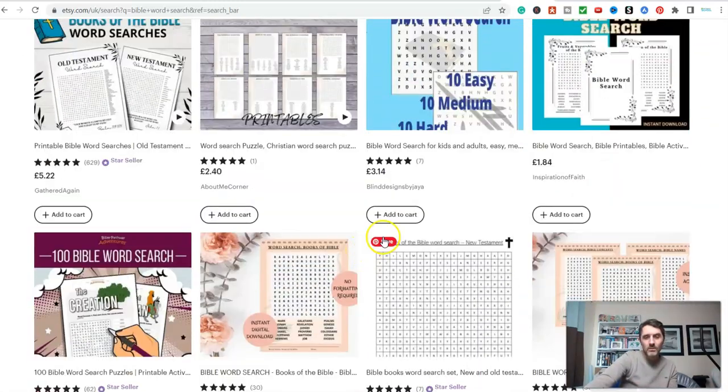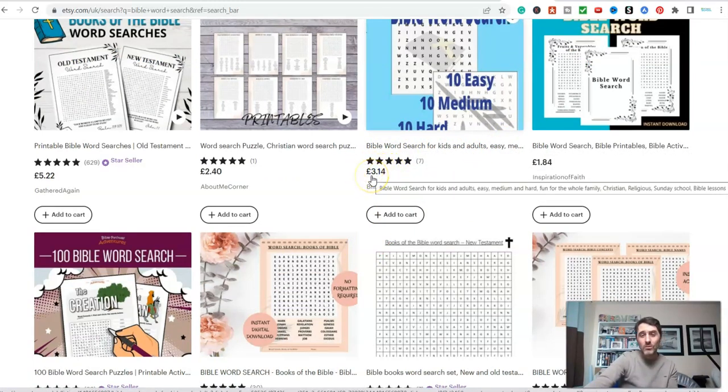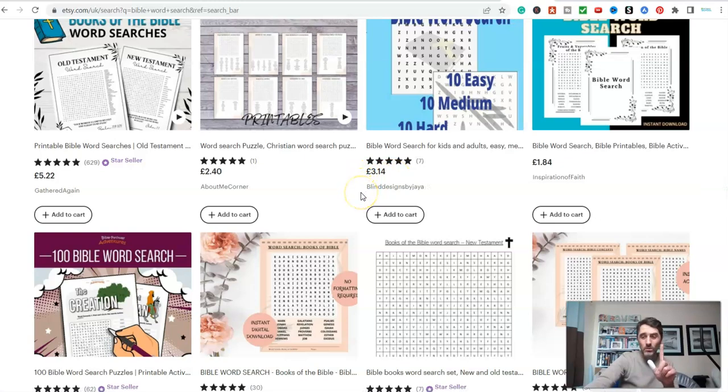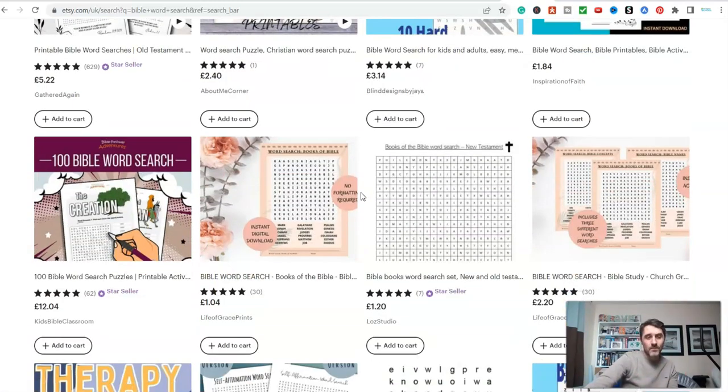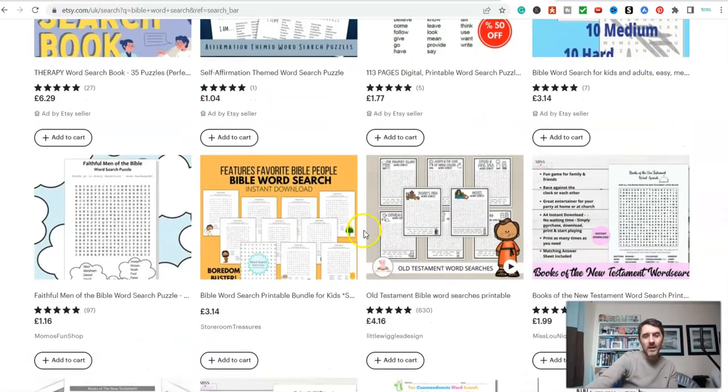But if we scroll down here, we can see, look, Bible word search for kids and adults, and this gets 10, and you can see they're charging £3.14. Now, I'm in the UK, so it's UK pricing. So that's a little over $4 for a printable that somebody has created one time and uploaded onto Etsy. And there's lots more examples in here. Look, 100 word searches, £12. And there's lots of things in here.